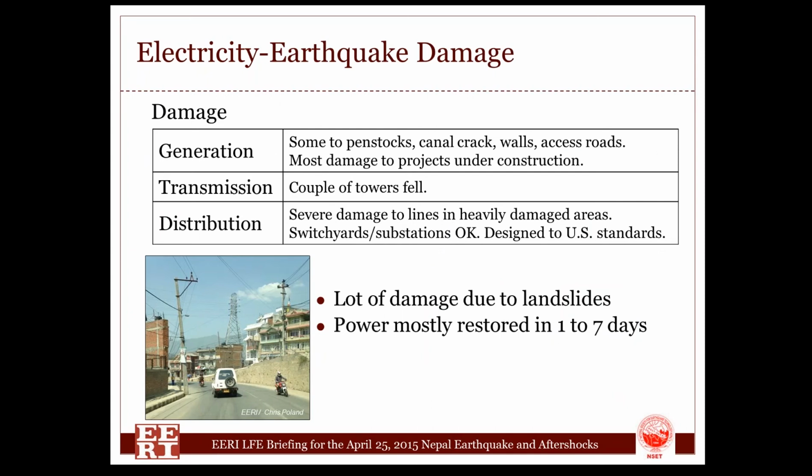So there was substantial damage to the electric power system during the earthquake that's listed here. For the generation, most of the damage was to the projects that are under construction as opposed to the ones that are currently in operation. For transmission, a couple of towers fell, and there was also a lot of damage to the distribution lines, particularly in areas that had a lot of building damage. A lot of the damage was caused by landslides, but nevertheless, the power was mostly restored within 1 to 7 days.